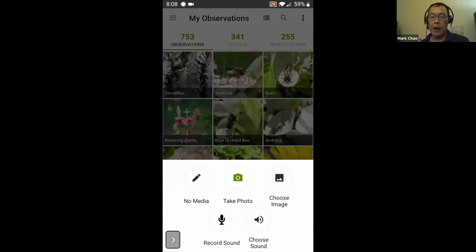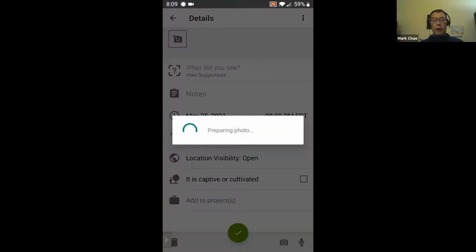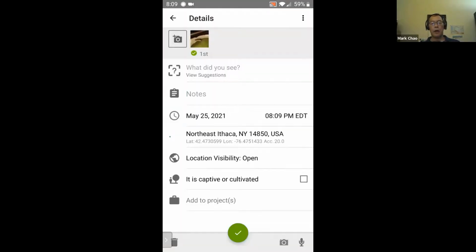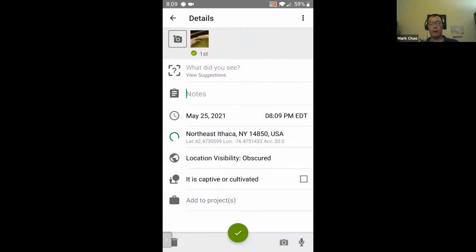Okay, so I'm in iNaturalist, I'm using my mobile device, and I see an organism. It's close enough that I can take a photo with my phone, so I'm going to try to do that. I'm going to take a photo right here of this caterpillar. It's a little dark here. Okay. And so I'm going to accept the photo. It has the location information, it has the date, and I'm going to make the location obscured in this case. And now I'm going to click on what did you see?